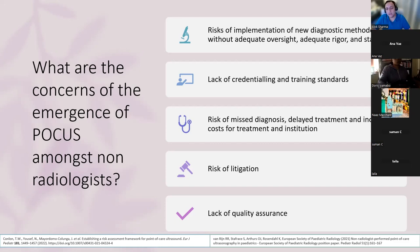So, you will learn lung ultrasound, you'll practice, you'll have your logbooks, you'll get your certification. But really, who's going to peer review your scans locally if you don't have another member of your team who's learned, or a pediatric radiologist who's got adequate experience to be able to review those scans? And what if you make a mistake? What then happens? We're all liable to making mistakes. What is the governance framework around that?